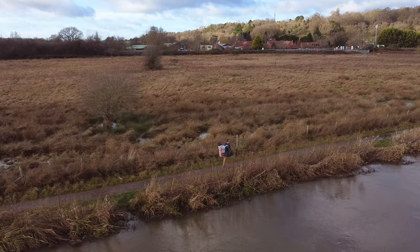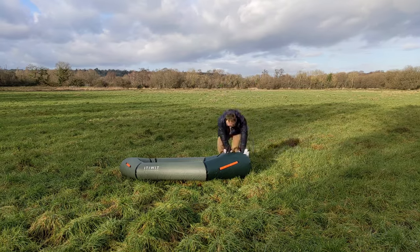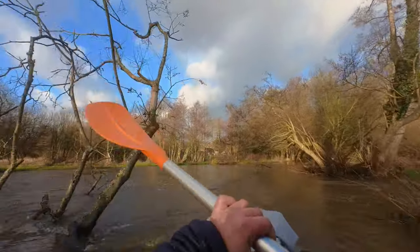I've been wanting to do more hiking on this channel. Recently, I've been testing out a Packraft that got sent to me, so that's what I'm doing today. I've come out for a half hike, half Packraft route. It's very short and sweet, really easy. It's like a beginner Packraft route for a beginner Packrafter.